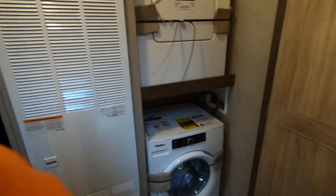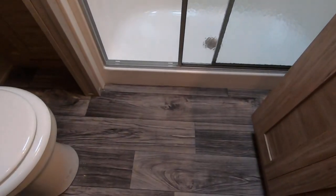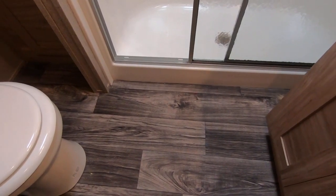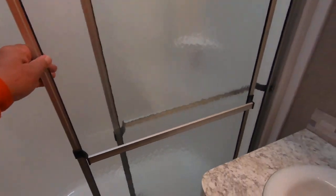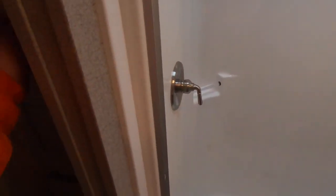But there's a washer dryer in the bath here. That is a shower only. Check that out. The threshold is roughly, I'm going to call that 5 inches without having a tape measure. Glass doors, shower only. There's your linen closet. Wife says, always show people the linen closet. So there you go. There's the linen closet.